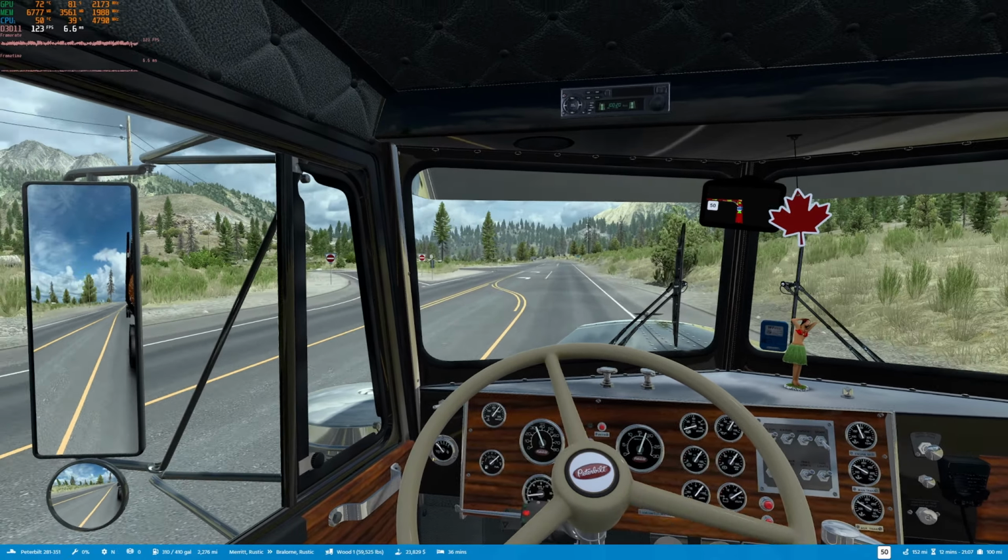I gotta move on, I'm gonna be getting a hurry up. Oh, what's pulling this? It's got a paint job on it. Peterbilt. I'm sorry. Yeah, the vintage truck mod once again at play there.